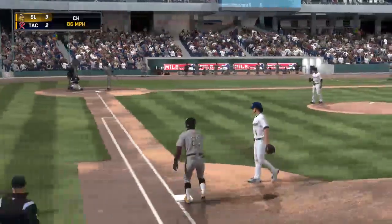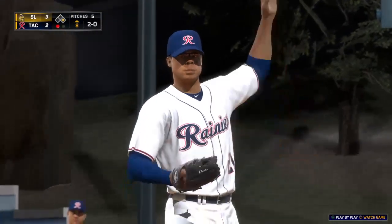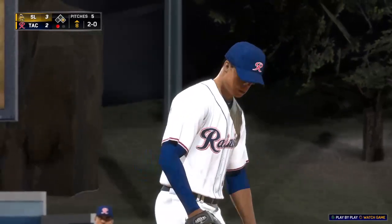Runs outside, so it goes to 2-0 now. That can be one of the downfalls of pitching out. It puts you behind in the count, and if you throw another ball, you're kind of in a difficult spot.